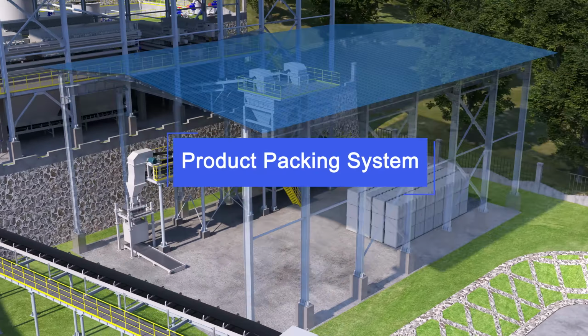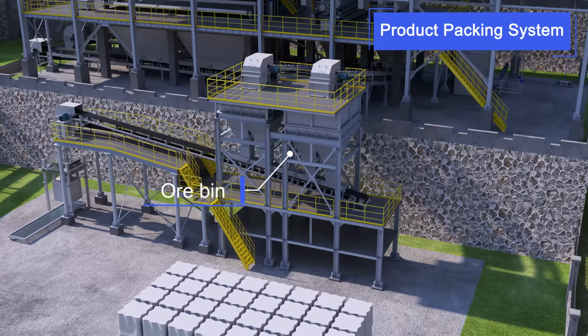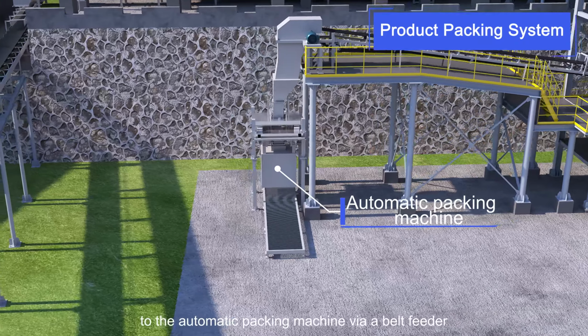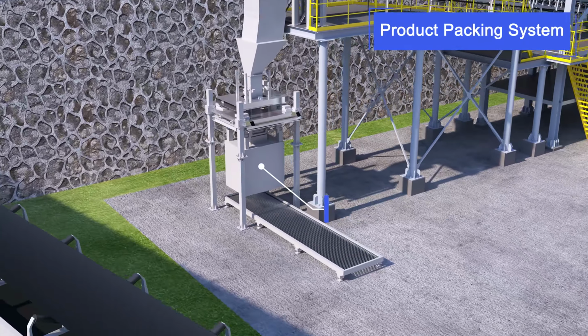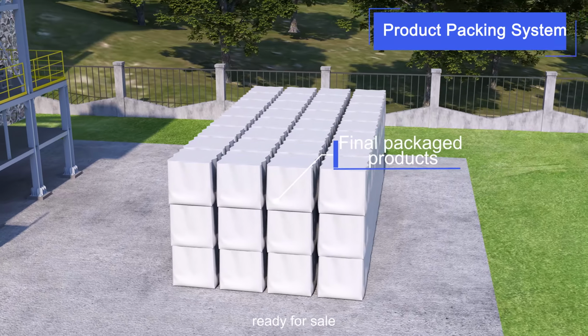Product packing system. The products from the ore bin are transported to the automatic packing machine via a belt feeder. The final packaged products are stored in the finished product warehouse, ready for sale.